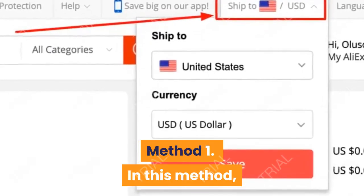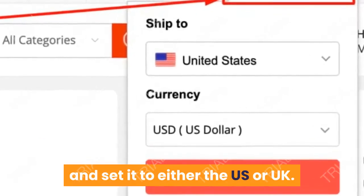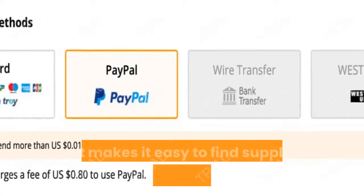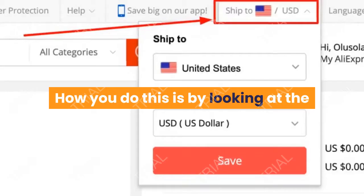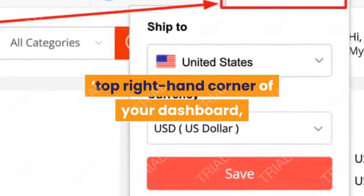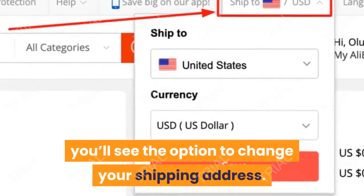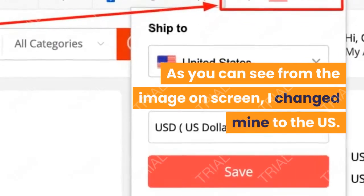Method 1. In this method, you need to filter your product search by shipping destination and set it to either the US or UK. What this does is that it makes it easy to find suppliers willing to accept PayPal. How you do this is by looking at the top right-hand corner of your dashboard. You'll see the option to change your shipping address. As you can see from the image on screen, I changed mine to the US.